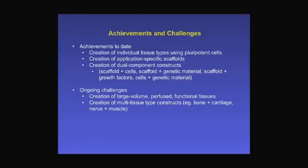But for a particular application, we come up with a scaffold, at least on a small scale. We're also able to generate dual component constructs. So we can put cells and scaffolds together. We can put genetic material onto scaffolds. We can transfect cells so that they have genetic material. We can do these sort of dual constructs, and that works well. But that's so far the limit of what we're able to accomplish.